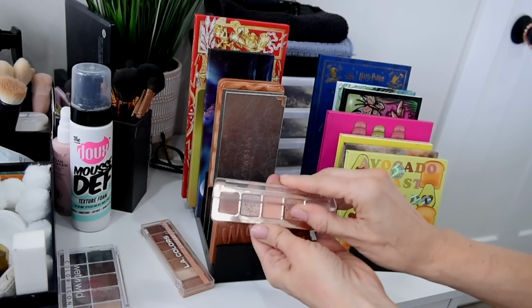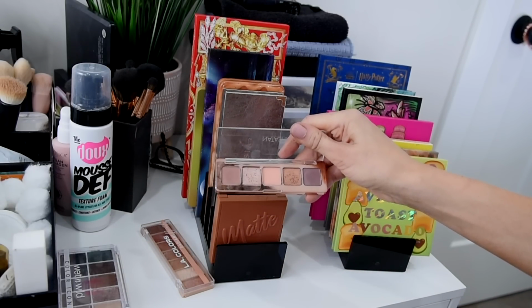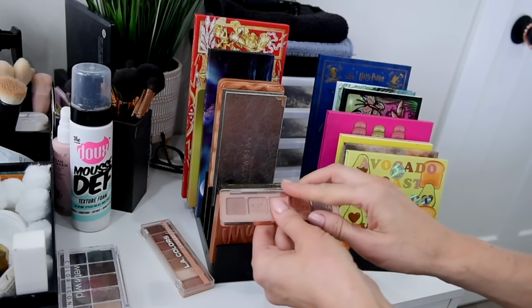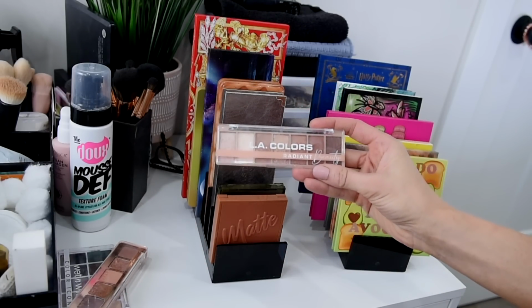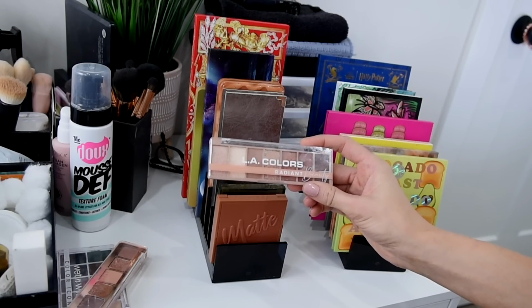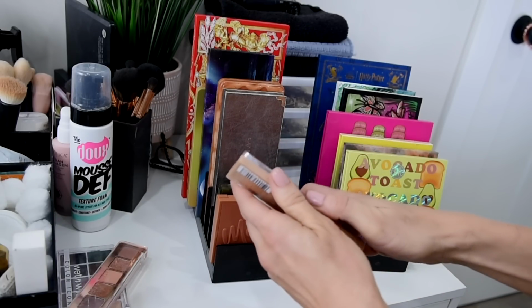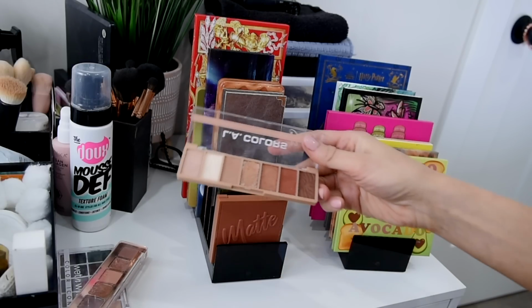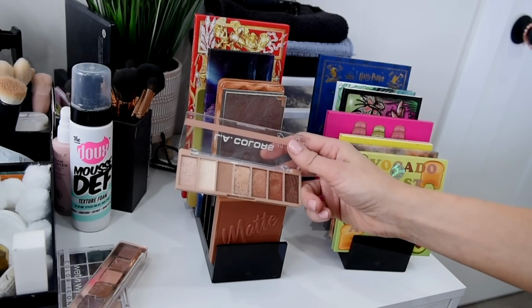Then my Natasha Denona Starlit palette. I'm still testing this thing out. I really like it. It's just relatively new to me, so I want to keep playing with this. I really, really do love this one. I'm also still testing out the LA Colors Radiant palette. This isn't the best palette at the drugstore, but for $2 I think it's pretty darn good. The colors are really beautiful. I don't know that they're the most unique or pigmented in the world. They're quite warm, but they do create a really pretty eye look for, again, I think it was like $2.48.